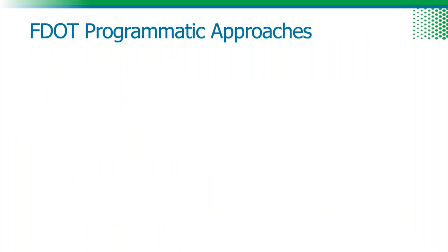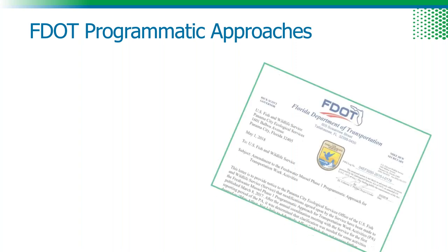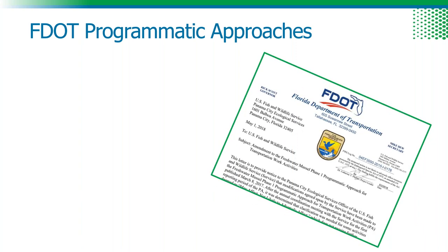So beyond the keys that I've been mentioning so far, there's also programmatic approaches that DOT has developed in consultation with the U.S. Fish and Wildlife Service for specific listed species in Florida. These programmatic approaches are ones, again, directly negotiated between DOT and the U.S. Fish and Wildlife Service. And our first one happened back in 2017. This is the updated version shown on the slide here that was revised in 2018.